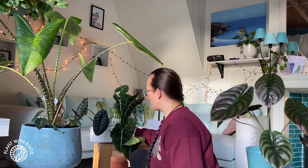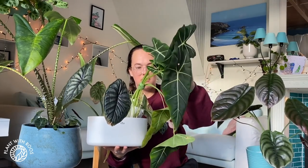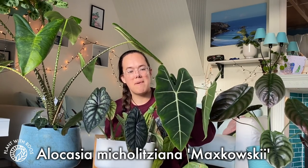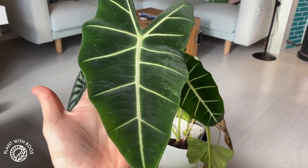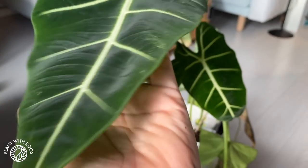All right, two more to go. So in the back here, I've got my favorite pot of alocasias, which is now not looking super happy, but that's okay. So this is my Freydek, which is actually named, like I said before, an Alocasia Micholitziana Maxkowski. And then we've got the variegated version, which is named Alocasia Micholitziana Frydek variegata. And that is the actual Frydek. I'm definitely hoping to get that at one point, but I'm also really happy with just this green one with the super velvet leaves and the light veining. It looks so stunning. It's growing really fast for me as well.